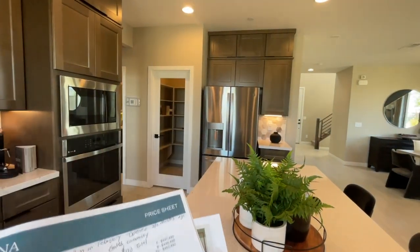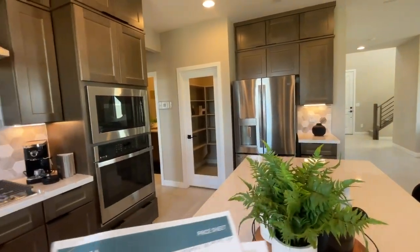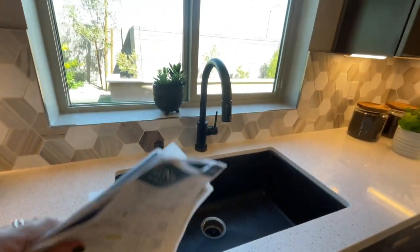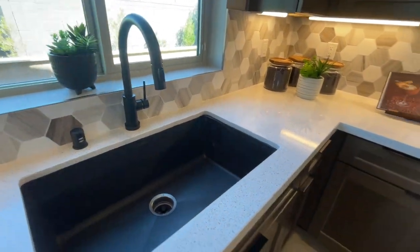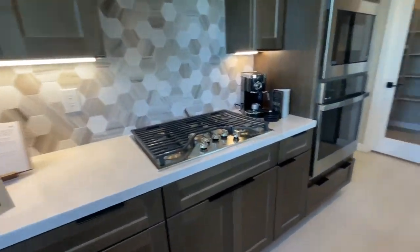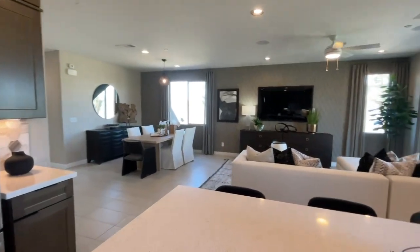Now, the home does not come with a refrigerator. If you want a refrigerator, you would have to spend extra at the design studio. And also, like the type of sink that you want, the type of hardware that you want. I have this sink right here, or this faucet. And then also the type of cabinets, the backsplash, the countertops, all that's upgrades. And all that starts adding up.